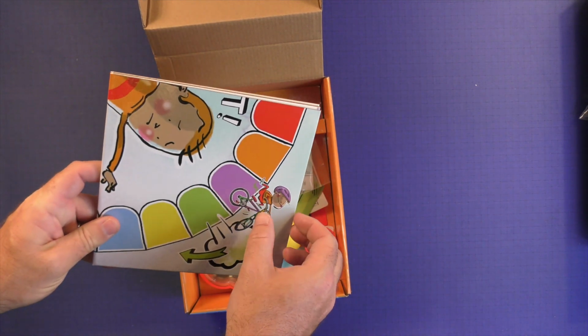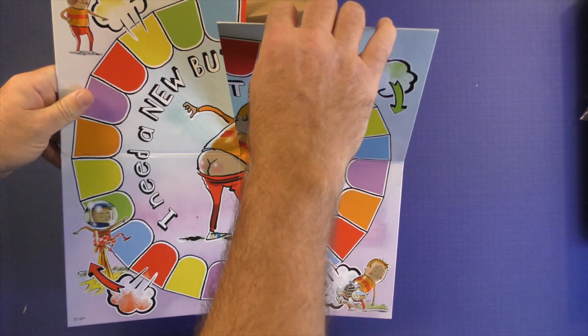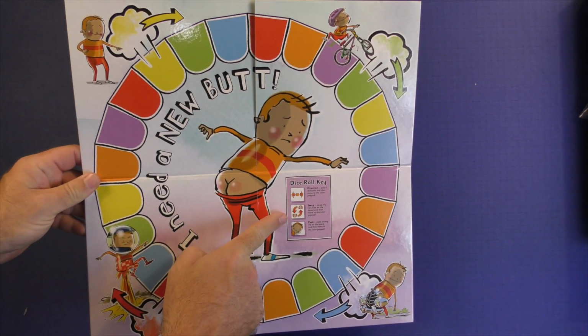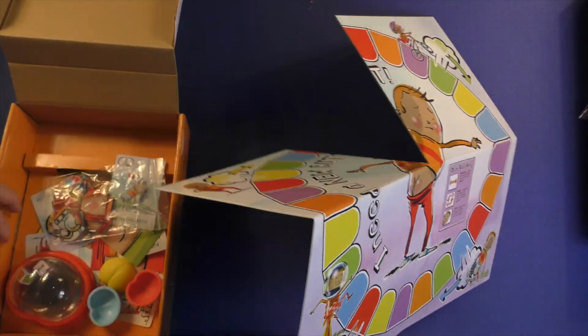You're going to get a pretty colorful board. It really doesn't do anything but give you a picture of this kid's butt, and you move around it. It has what the dice does on it, which is nice. You can see the little funny drawings. It's appealing enough for children.